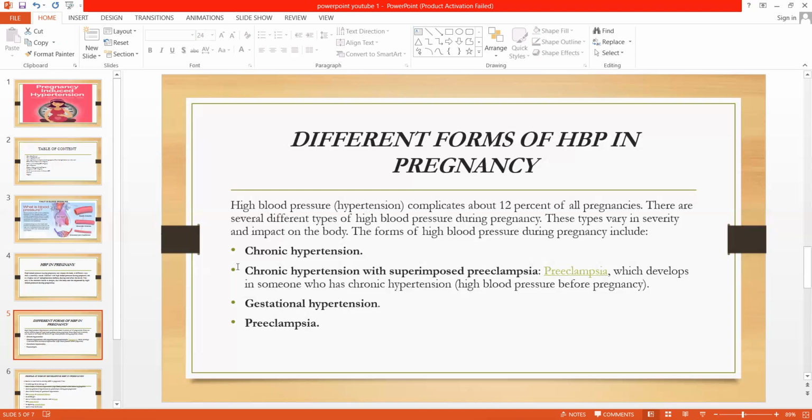But the only reason why this one is termed chronic hypertension alongside preeclampsia is because the preeclampsia here is present on its own, as well as the chronic hypertension being already present. The preeclampsia here does not necessarily present with all of this edema and proteinuria, which is associated with preeclampsia. It happens much later.